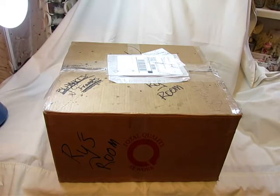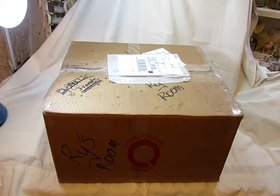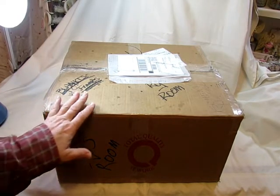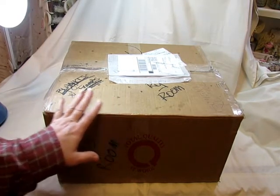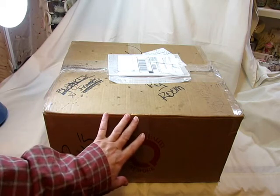Everyone, it's Bonnie here, and as you can see in front of you, I got some crazy awesome happy mail, and this is from my friend Rina. I haven't even opened the box yet, but I wanted to show you the magnitude of this box.